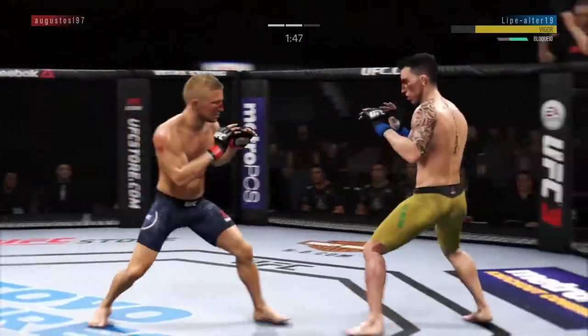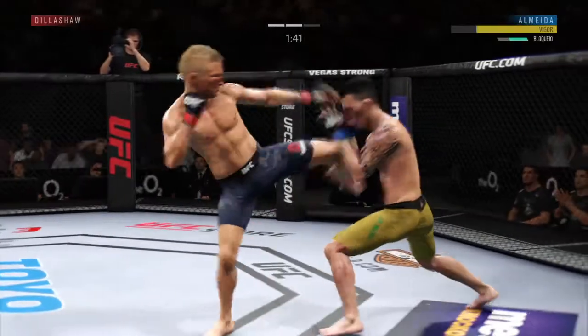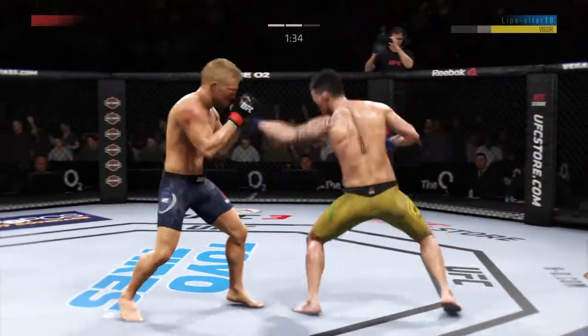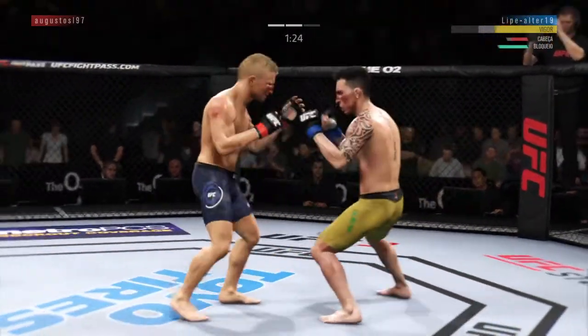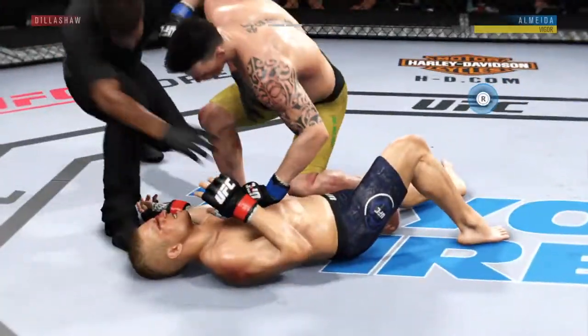Oh, misses with the jab. And he connects there, Joe. Almeida gets touched by that kick to the body. Blocks the shot. Well, it looked like it did start a little bit. Oh, wow. That's it. And that's going to do it.